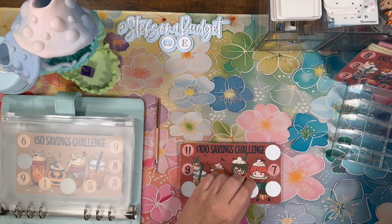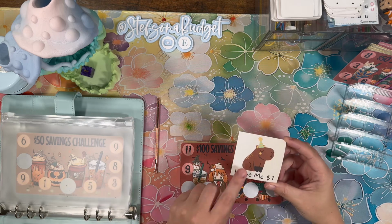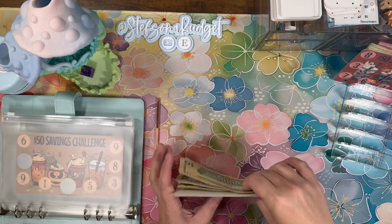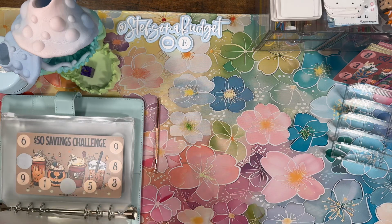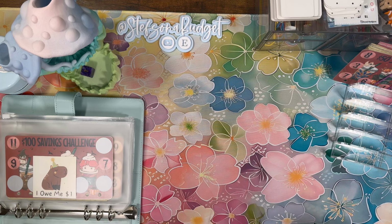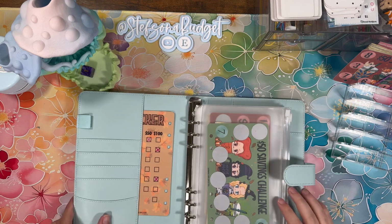Let me grab an IOU, and I think there's one right here on top. There is a little birthday capybara. These IOUs, you guys, I got as a freebie on Budget with Paula, and she has a KOFI account. So go check out her KOFI shop. They're adorable, and she had a bunch of freebie challenges on there too. So I will try and remember to link that below, of course, for you guys.